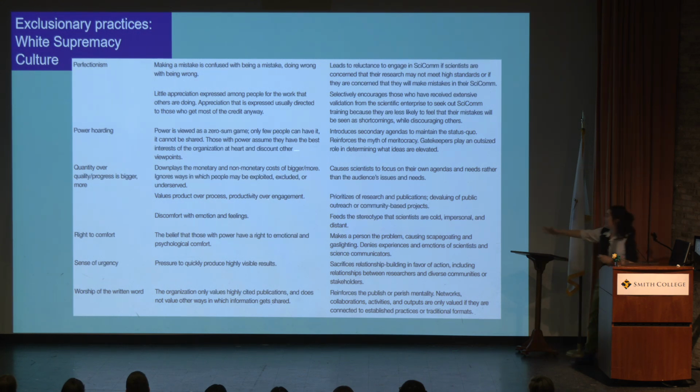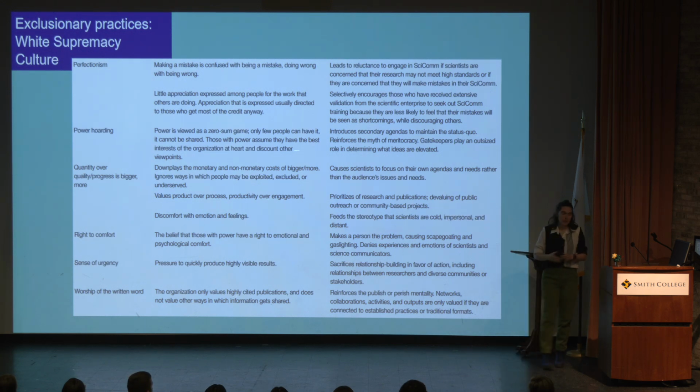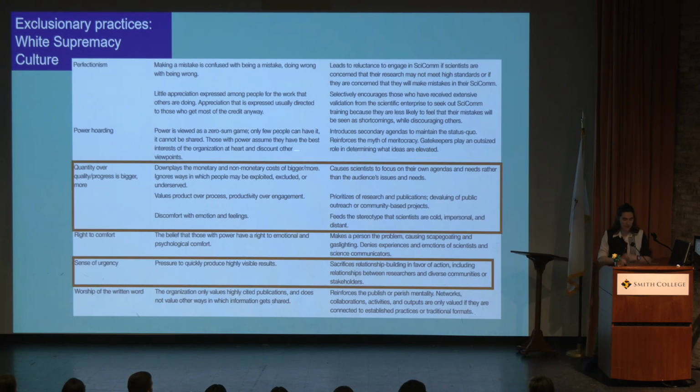And so, like I said, they go through defining the trait, defining the characteristic, and then also talking about how it manifests. Just to pick two out to get a little deeper on them, this one's quantity over quality. It causes scientists to focus on their own agendas and needs rather than the audience's issues and needs. It prioritizes research and publication, devaluing public outreach or community-based projects, and it feeds the stereotype that scientists are cold, impersonal, and distant.